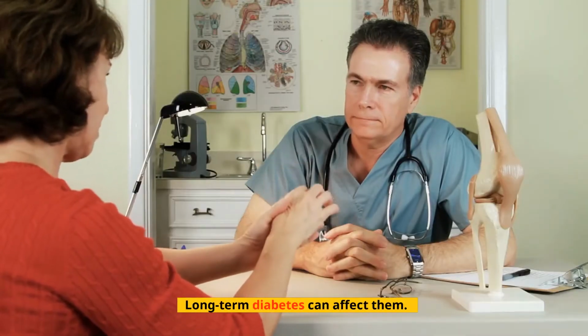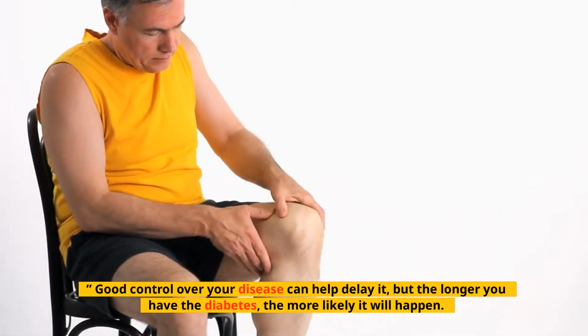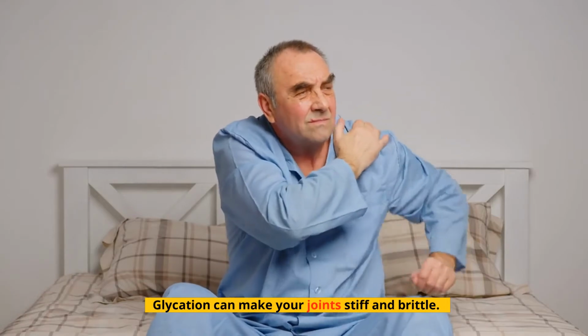Will it hurt your joints? Long-term diabetes can affect them. Over time, blood sugar starts to build up in them, a process called glycation. Good control over your disease can help delay it, but the longer you have diabetes, the more likely it will happen. Glycation can make your joints stiff and brittle.